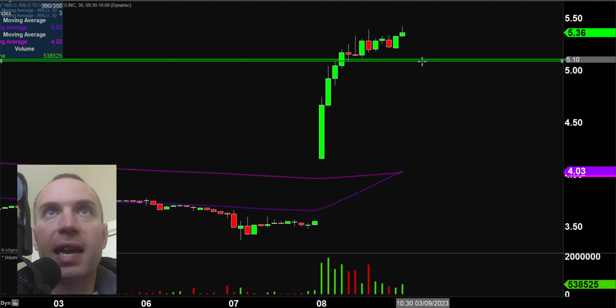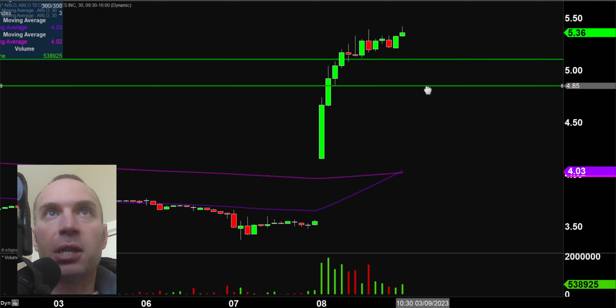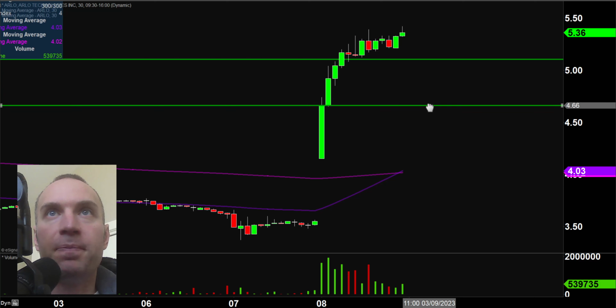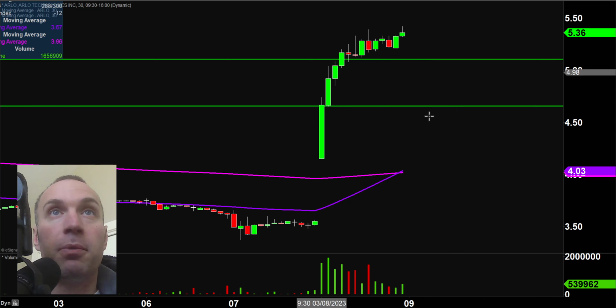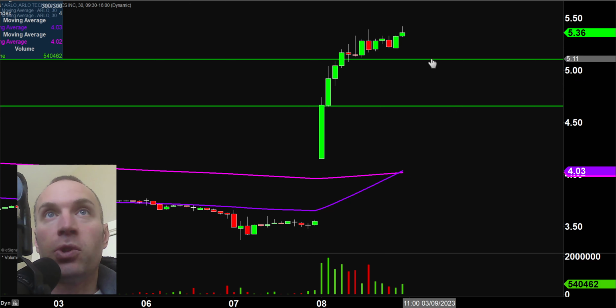And then if that level can't quite hold up, the next level, if you're looking to be a little bit more conservative, is down there around 4.65. Of course, 4.65 could just cause you to get left in the dust if this thing does pull back and then head back up, or it could very well be a very brilliant entry point. So like I said, those would be the two main levels from a support and pullback standpoint.